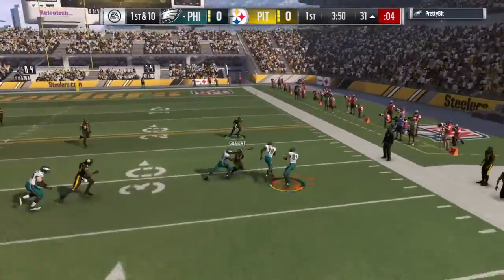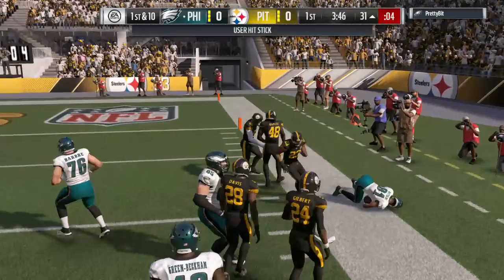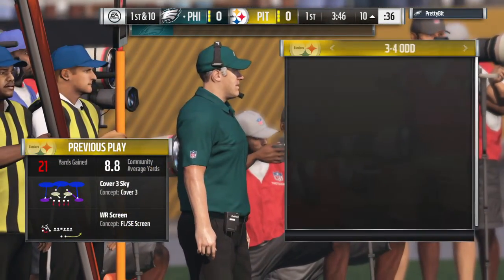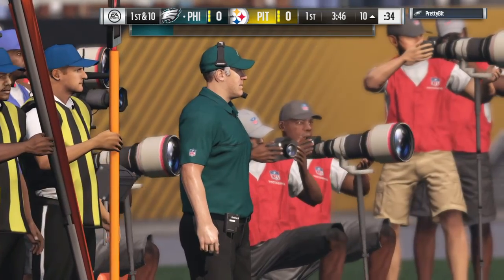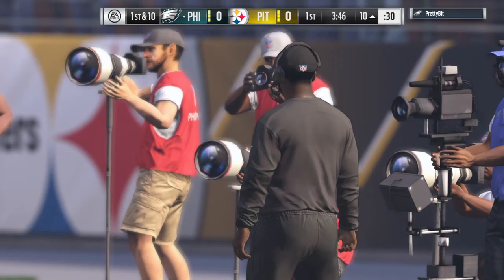They're not allowing anyone near the guy throwing the football. On 1st down, Wentz. And Matthews has it right side. It's a gain of 21 that time. And the Eagles are now set up with a 1st and goal. And a good sign for them right now to have their young quarterback looking confident on the opening drive.